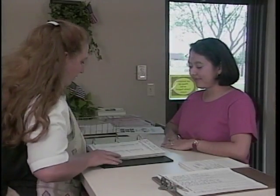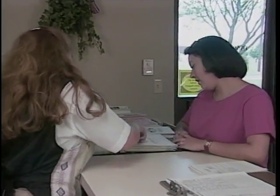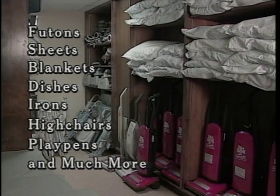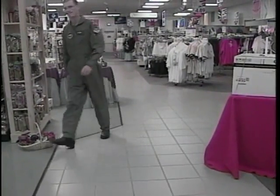Family Services' goal is to provide assistance to military families at Vance. One of its services is a loan closet with items such as futons, sheets, blankets, dishes, irons, high chairs, playpens, and much more offered at no charge. Base exchange facilities offer a wide variety of services to patrons.